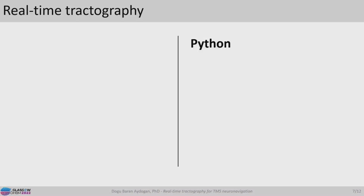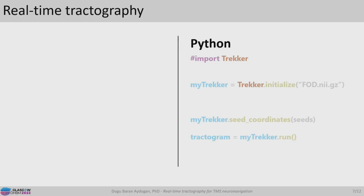In Python, what we do is import a tracker package, initialize it with one line with the FOD image, input seed coordinates, and run. The seed here is a basic NumPy array. That's basically all in its core.